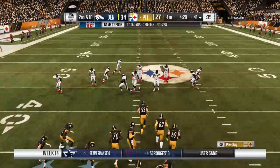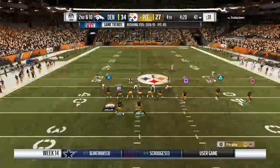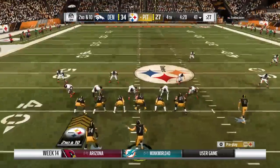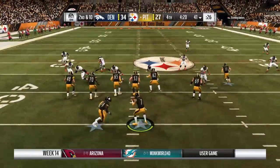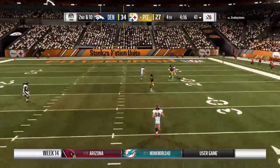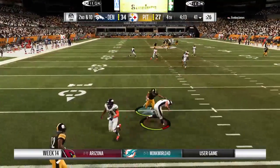Here now is 2nd and 10, again from the 41. Detroit! Detroit! All right, now, lucky 56. Mayfield off the play fake. He's going to wind up and air it out. Now that'll be tipped and intercepted.